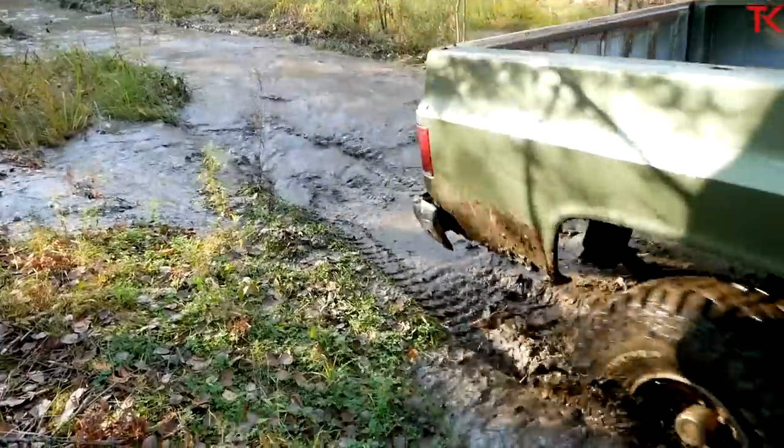And no slippage whatsoever with these tires. They just absolutely eat it up. The grip, man, I am impressed, Cooper. Color me impressed. And here, let me see if I can hop. Oh, I can even hop out of the mud ruts. Wow, nicely done.